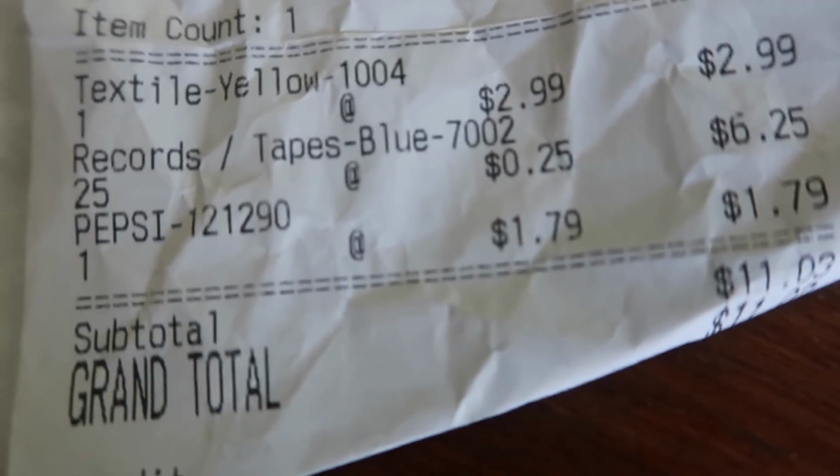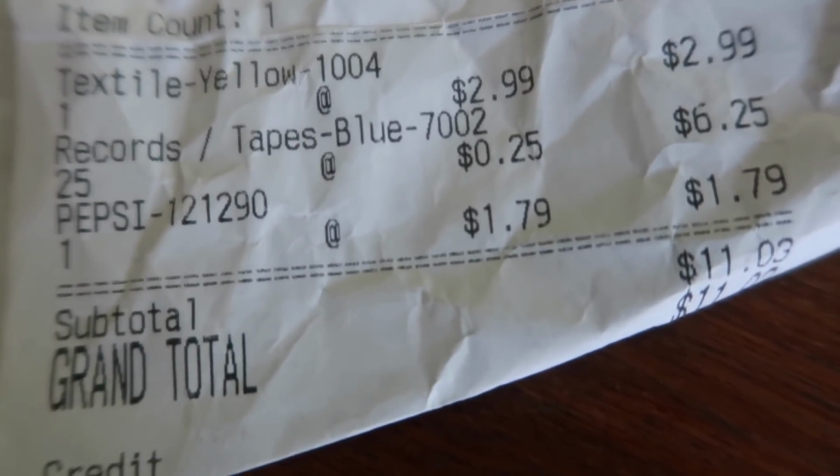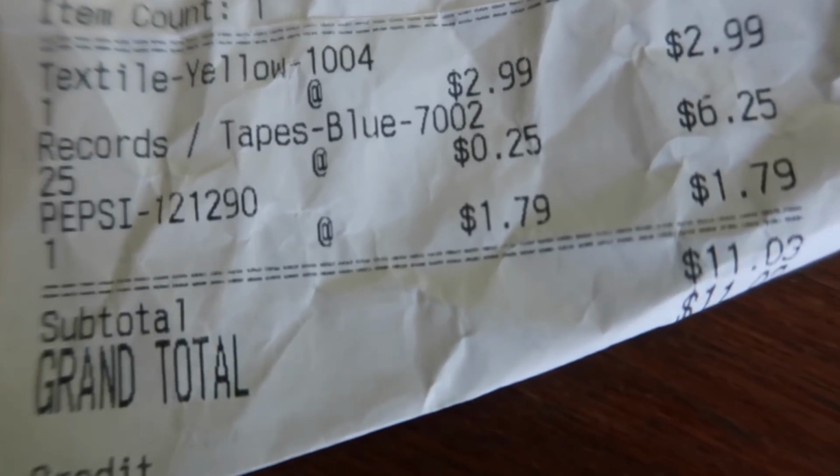But this is why I run a reselling business. This is why I love finding these little deals. I love finding these little hidden treasures that are out and about here. So let me show you guys exactly what I'm talking about and what happened here.